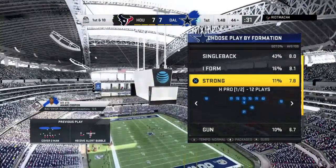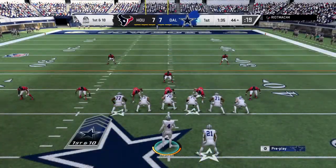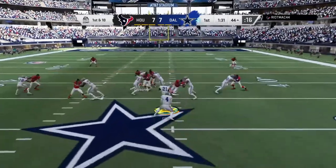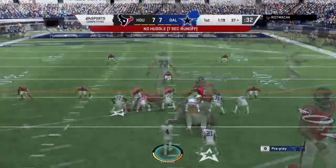Tremendous blocking by the interior of the offensive line. They didn't just gash him there. They blasted a gaping hole for him to gallop through. I think if he comes back to the huddle, he better be giving them a whole lot of credit and thanking them for that much space to rumble. A first down carry by Elliott. It's a 7-yard carry to set them up with a 2nd and 3.